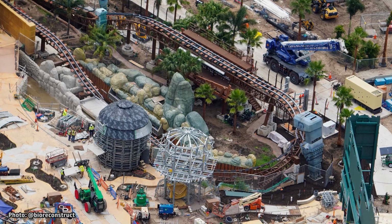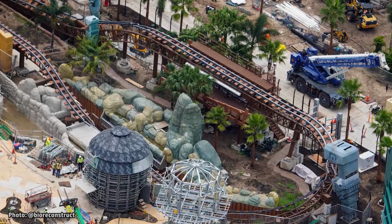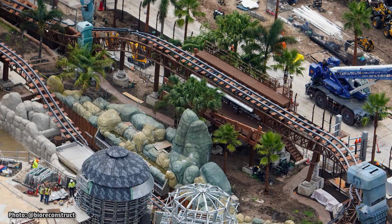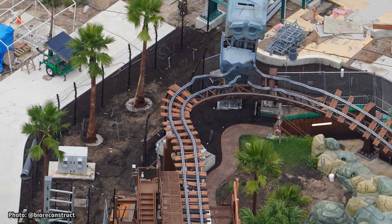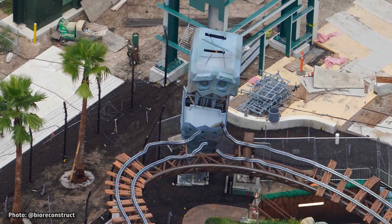Heading into Donkey Kong Country, tropical-style landscaping elements are being added to this outdoor section of the Minecart Madness roller coaster ride. New palm trees can be seen added to the outskirts of the area beside this screaming pillar.